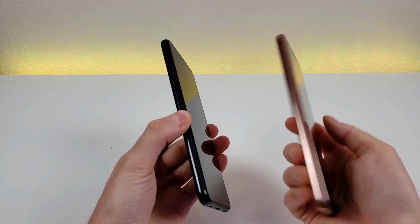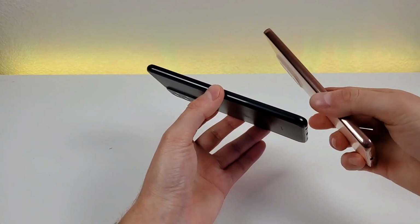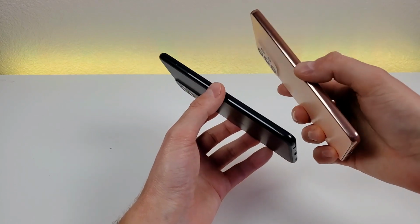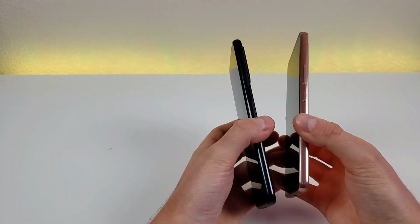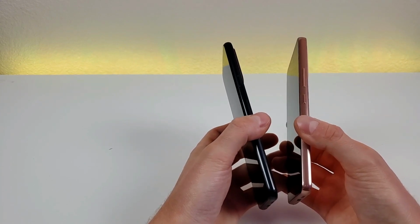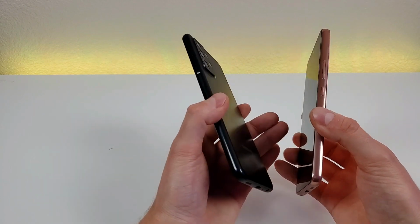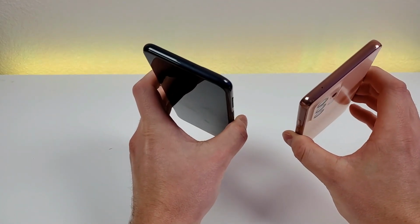Taking a look at the left side of both. On the A23 5G, we have the slot for the microSD card and SIM card. And then with the A53 5G, we have nothing. Then on the right side of the two phones, both phones have volume up and down. And then both phones do have the power buttons, but with the A23 5G, the power button does double as the fingerprint sensor. Then up top here, with both phones, we do have noise canceling microphones.